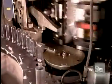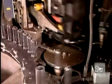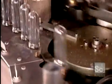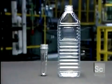In a matter of seconds, it heats each preform just enough to make the plastic malleable, then inserts a rod to stretch the preform lengthwise, while at the same time blowing in air at extremely high pressure. This forces the preform into a bottle-shaped mold. Cold water circulates within the mold to cool and set the plastic almost instantly.